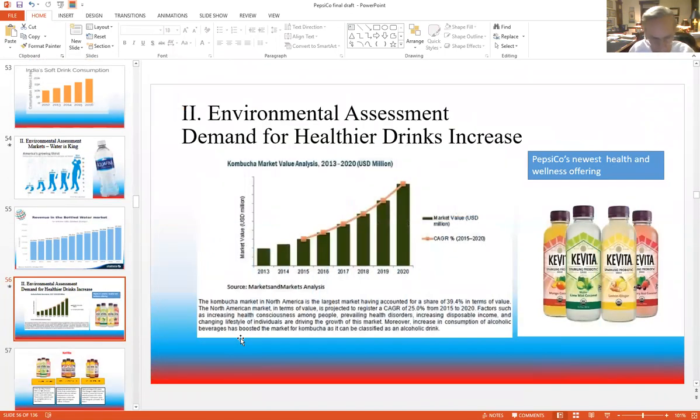Another thing that I cannot understand: I've never heard of this product. I've never tasted it, but PepsiCo makes it, it's called Kevita. The market we're talking about is kombucha, and I hope I say it right. It's a growing market in North America, because it's allegedly so healthy.